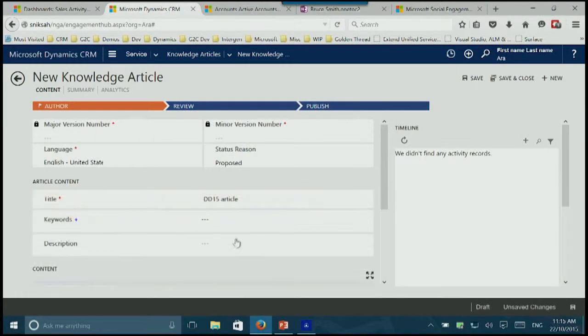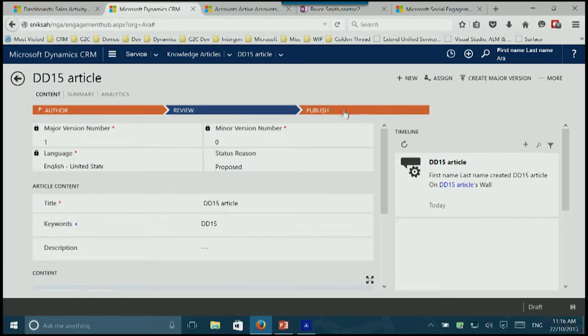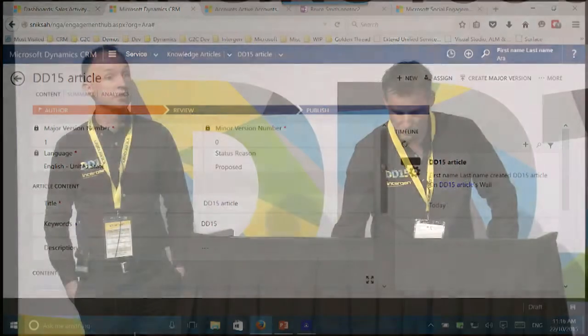Keyword searching, all those sort of things. I think obviously an important thing to remember is, as we said, this is an early alpha version of CRM 2016, so a lot of what you see here may still change quite a bit before we release the product at the end of the year.